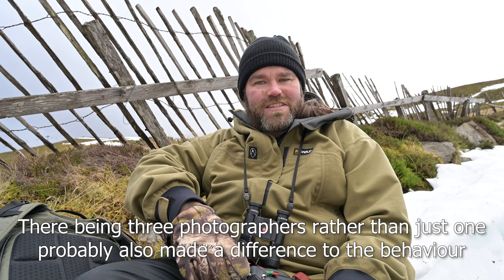In terms of encounters with hares, there's been a couple of times that I've got quite close, but not really been getting any sort of action, if you like. There's not been much going on with the hares. They've been quite timid, to be honest. I think possibly that might be something to do with the fact there's very little snow and they're white, so they're maybe a little bit more nervous because they stick out pretty obviously in the landscape.